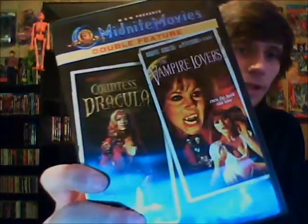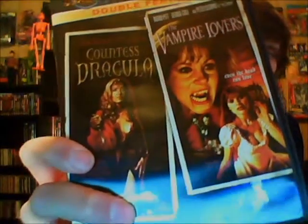This is a Midnight Movies 2-pack: Countess Dracula and The Vampire Lovers. These are some of the lesbian vampire movies Hammer put out in the 70s. And these two are a lot of fun. A lot of fun to watch.